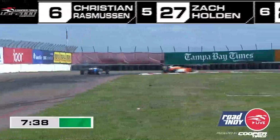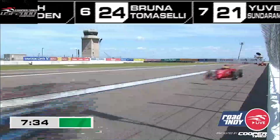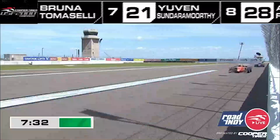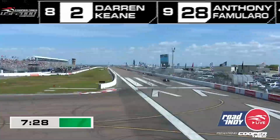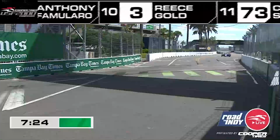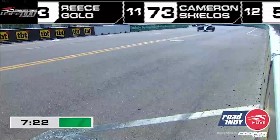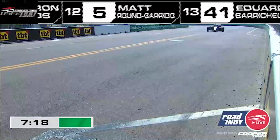Braden Eves leads now. Time winding down, 7.5 minutes. It is Manuel Suleiman in 2nd. Hunter McElray 3rd. Christian Rasmussen in 4th. Zach Holden 5th. 6th spot, Bruna Tomaselli. 7th is Yuvan Sundaramurthy. Fast driver on the racetrack right now, Zach Holden, working his way forward.